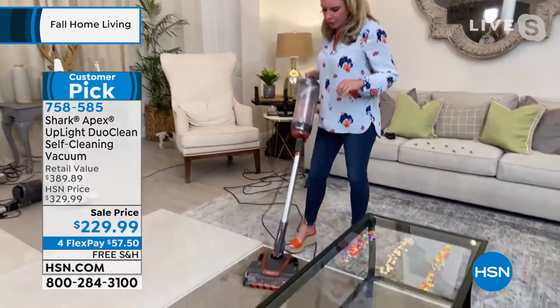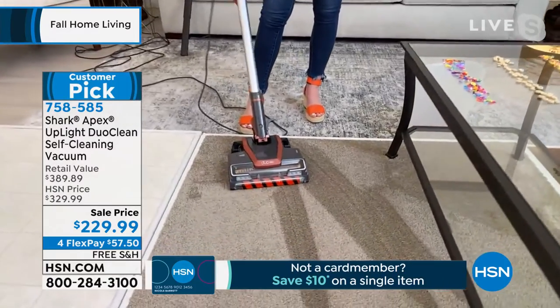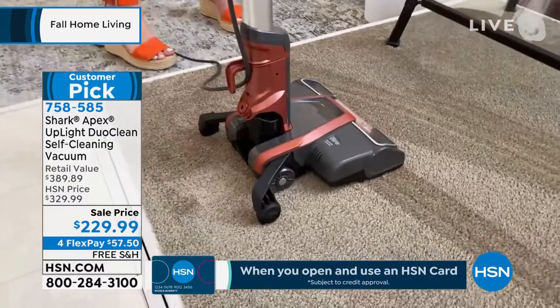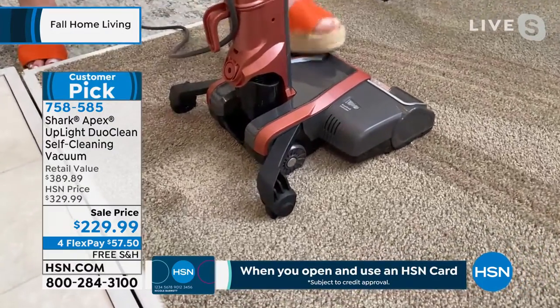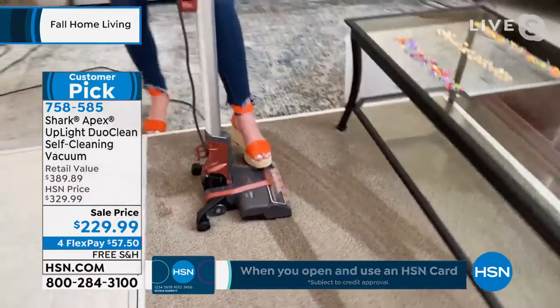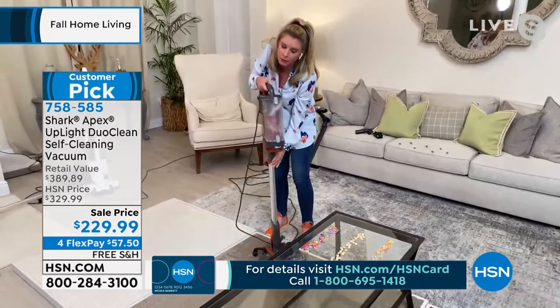Okay, so when we introduced the rocket into the world, people didn't like it because it was top heavy. It always fell over. But you know what we did? We added kickstands. So look at that. Look at the kickstands right here. They retract, they go out, they go in. So now it stands on its own, which is a great feature.